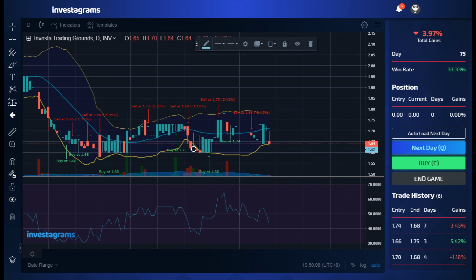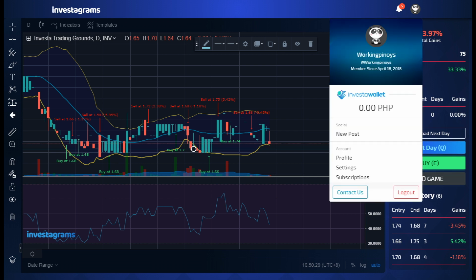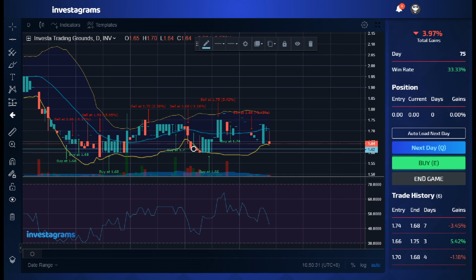Okay, so there you have it, guys. I'm just giving you some ways on how you can explore your different venues to practice and enhance your skill in the area of trading. So this is Investograms. And how did I get here? For those people who just entered and joined us now, I'll just go back to the main page. Okay, let me end the game first.